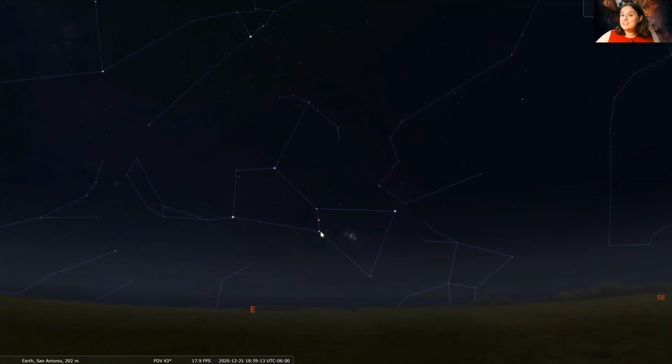It's the famous constellation Orion, with his 3 stars in a row that form his belt, his upper body. He's holding out a shield right here, and there's a club over his head, and here's his lower body. There are 2 bright stars in the constellation Orion.